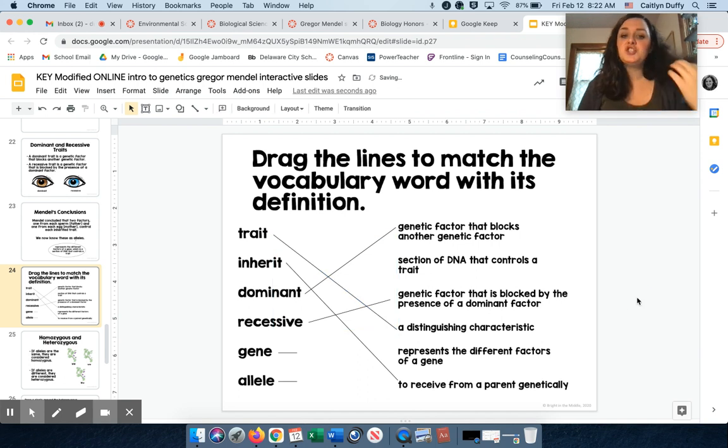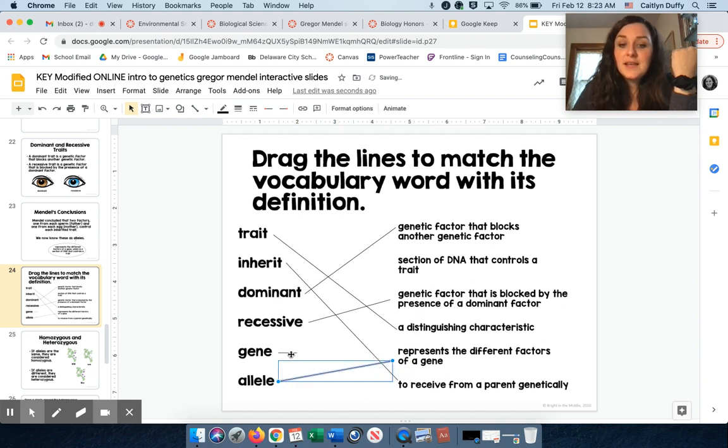All righty, now we've got gene and allele. These are commonly confused. Remember, allele is like a letter. Think A is the beginning of the alphabet. It's going to be a letter. You're either going to get big W or little w. You're either going to get big B or little b. So which one of these would explain that? Or different factors or measurements of that gene? So that would be right here. So that leaves us with gene, section of a DNA that controls a trait.